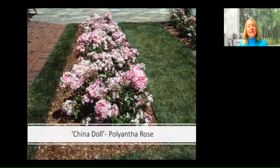China Doll. Here's a lovely little doll of a rose. It's a polyantha, precursor to the floribunda. Just means lower growing cluster rose. You can see the immense amount of bloom on the China Doll.